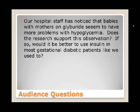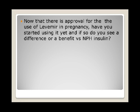Thank you. Next question. Now that there's approval for the use of Levemir in pregnancy, have you started using it yet? And if so, do you see a difference or benefit versus NPH insulin?